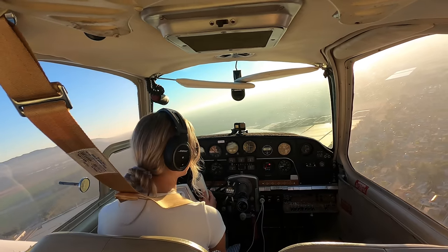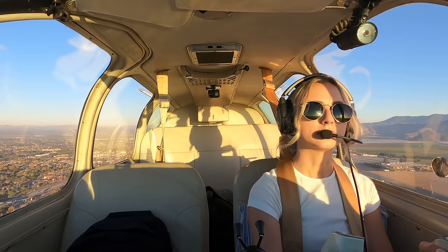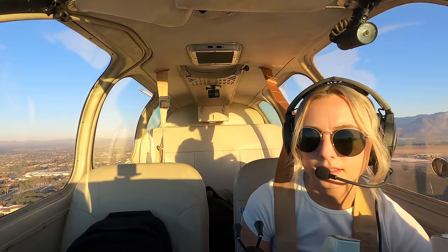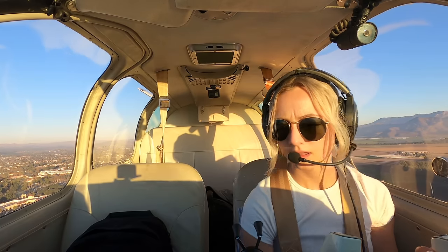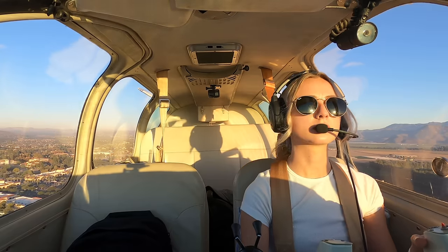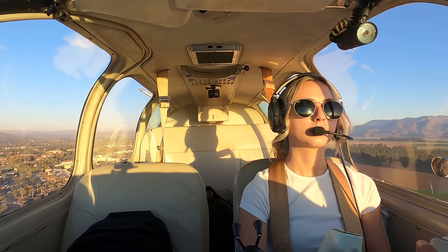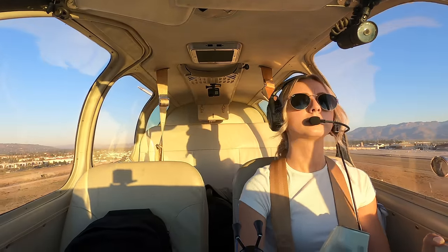Gas is on the right tank, indicating right tank, undercarriage light indicator, mixture full rich, prop forward, auto, and seatbelts just locked. Good to see my car still there. All right, that Cessna ahead of us just touched down. Gear's down, vanity check.